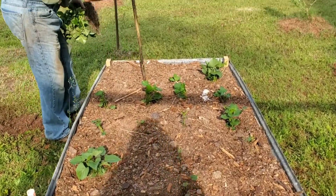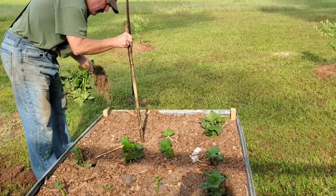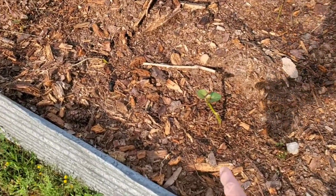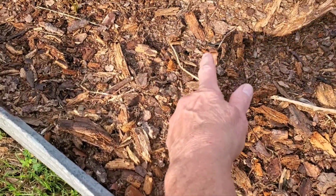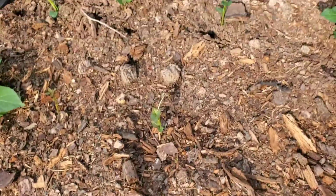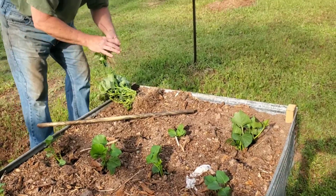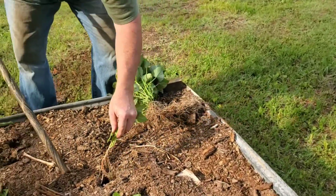Now those that Tim has in his hands are the sweet potato slips he grew himself. These at this end, I don't know if I'll have to point it out to you, that one and that one, were mail ordered. But the ones that look gorgeous are Tim made. Look at the roots on those things.